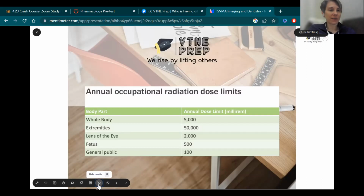We do have a little bit of difference in how we handle people who are pregnant that are taking radiographs too. So you'll have a fetal dosimeter badge as well as your regular dosimeter badge. And that fetal dosimeter badge is submitted every month to check how much exposure the fetus has gotten. Okay. And if you notice, the lens of the eye is 2,000 millirems. So that is definitely a lot less than the whole body. If you look at extremities, it says 50,000 though.